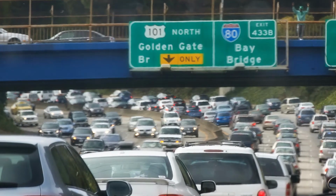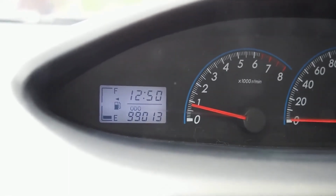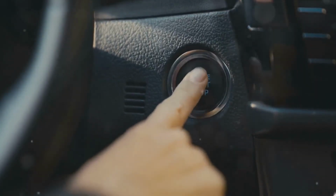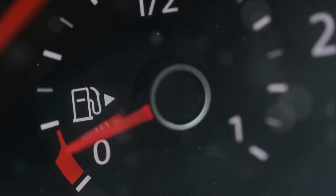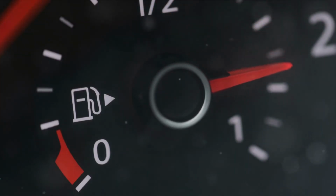Short trips, too, can be fuel guzzlers. The engine doesn't reach its optimal operating temperature, reducing efficiency. It's like turning your oven on and off repeatedly, wasting energy each time it has to heat up again. Now, let's shift gears to the fuel system. Fuel leaks, even small ones, can lead to significant fuel loss over time. It's like a leaky faucet, dripping away precious resources. A faulty fuel pressure regulator can result in fuel being sent back to the tank or improper fuel delivery. It's like a postman delivering mail to the wrong address. It doesn't help anyone and wastes energy in the process.